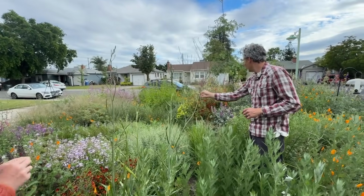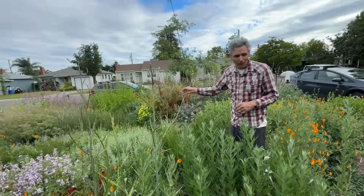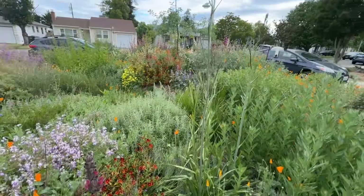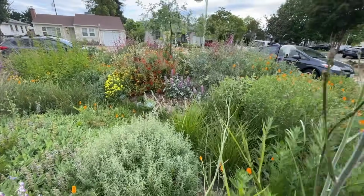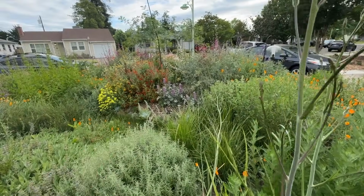Oh my goodness, I'm in love with this plant. You come by here and you see the beautiful colors. Sorry, Sandy. But once you take me through, it's like, what? They're the coolest plants here. Tell me about this area over here. Yeah, I'll walk over there.